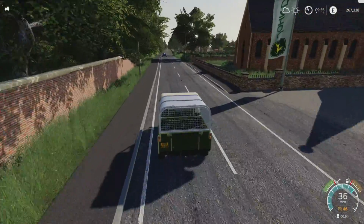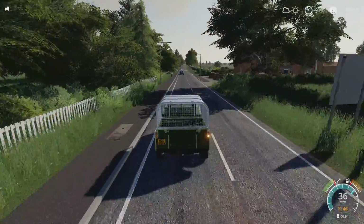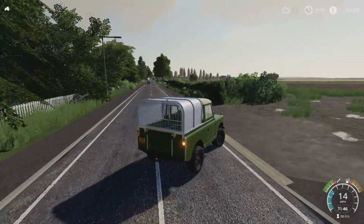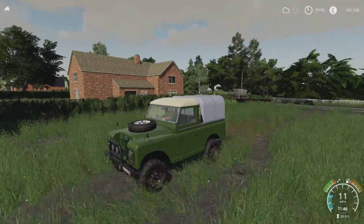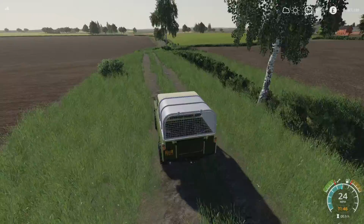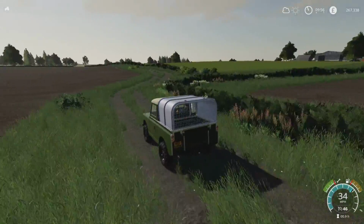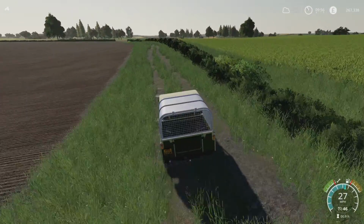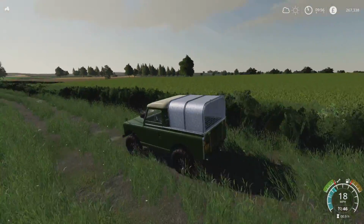I really have got to use my indicators more. So what we're going to do is head up here. We're going to cut cross country like we always do. Unfortunately, and I really hope this gets transferred over to 22 like at the start, because this is one of my favourite mods because I just love it. And this transformation to have these changes is not too little too late. The modifications have been made and I just hope that gets moved over to 22.